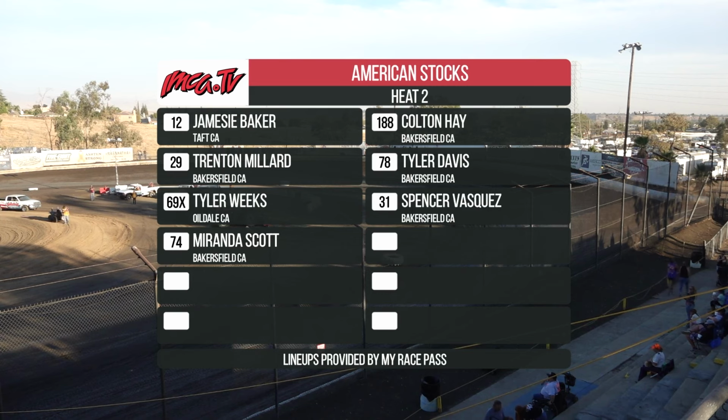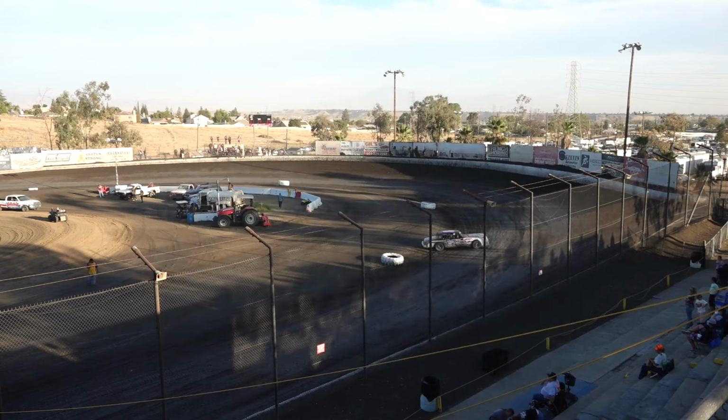James E. Baker from Taft, Colton Hay in the 188, Trenton Millard in the 29, Tyler Davis in the 78. That'll be outside of row 2. Tyler Weeks in the 69X, Spencer Vasquez in the 31. And rounds out the field, the 74 of Miranda Scott, as we bring on the American Stocks here for heat number 2.